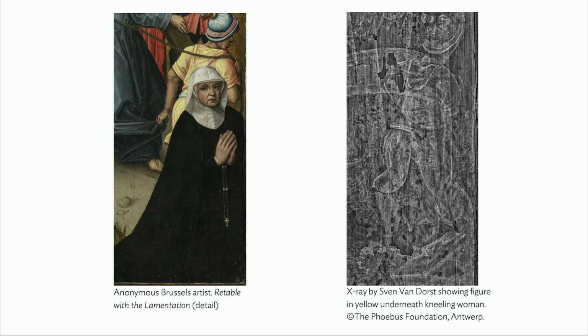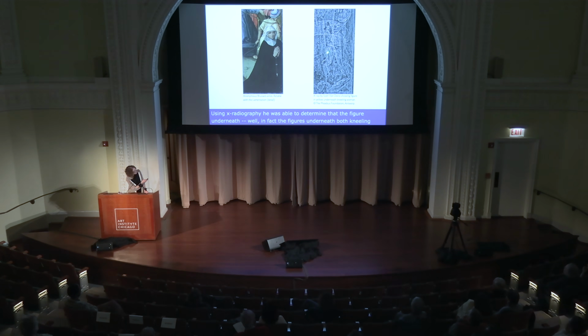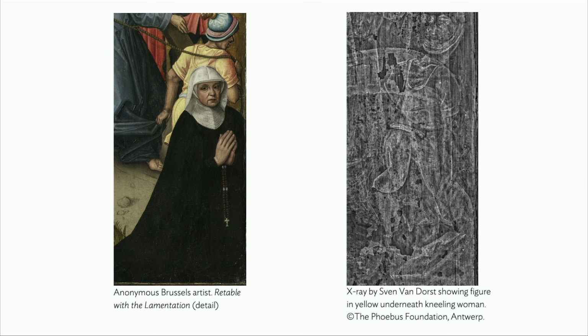Using X-radiography, he was able to determine that the figure underneath, well, in fact, the figures underneath both kneeling women are painted in full. And if you look at the X-ray here, you can see that there is the lower half of the soldier's body underneath the kneeling woman. In typical 15th century practice, this figure, if she was to be a donor, would have been left in reserve. That is, an entire figure would not have been painted underneath her. After all, why execute something that would not be visible to your viewer?